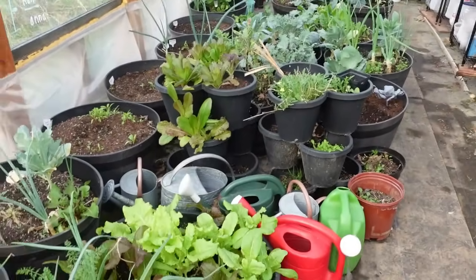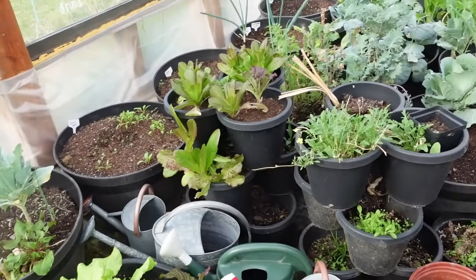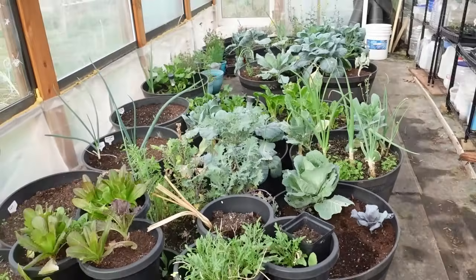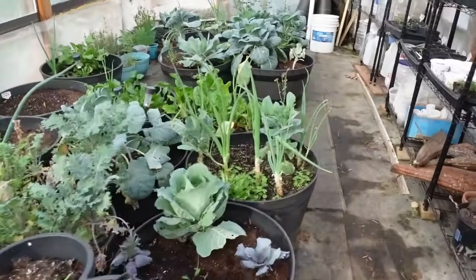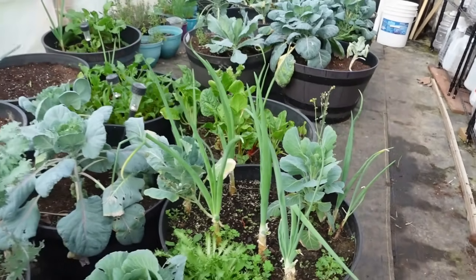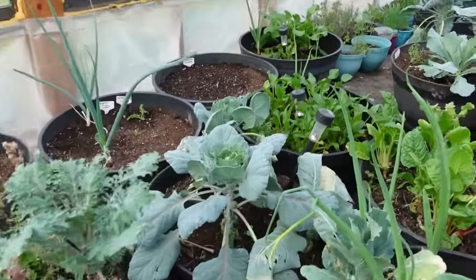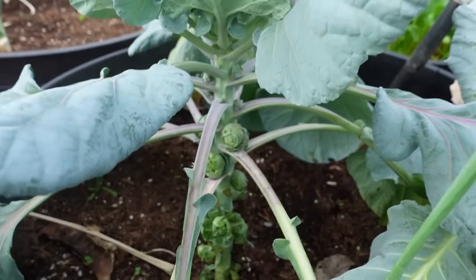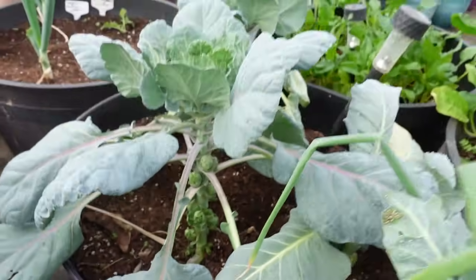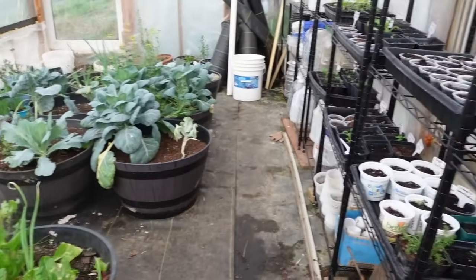Okay, greenhouse is still doing great. Lots of lettuces down here, lots of brassicas, more kale. The green onions are just gorgeous this time of year. And all of this stuff here made it all winter long. So it's doing great. The Brussels sprouts are getting bigger and bigger. See those little balls on the stalk there? Those are the Brussels sprouts. So everything's just getting bigger and bigger.